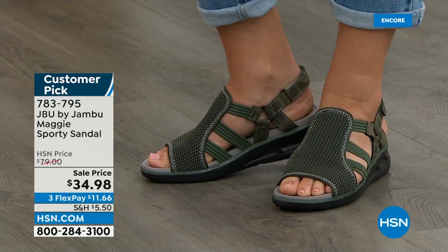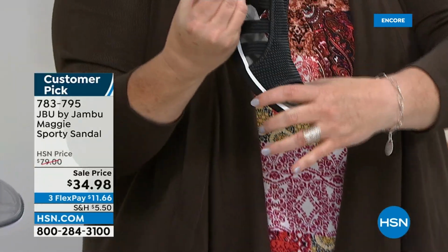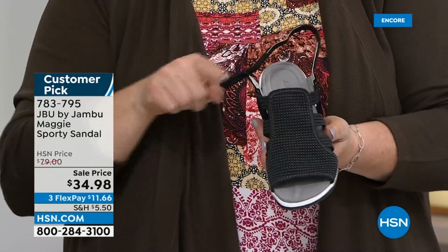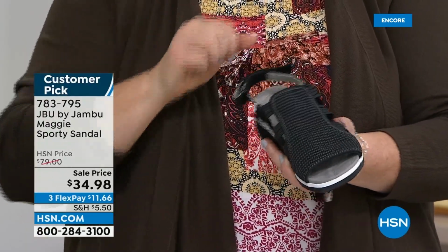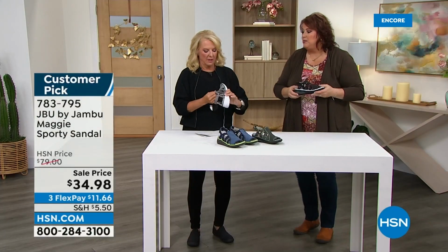Plus, I have to tell you, this hook and loop closure, first of all, look at how long this is. Do you see how long this is? I open it up. I never have to take it out of the hook. I can slide my foot in and just go like this, and that sandal is on. That's great. I have lived in this sandal all summer long. Now, it is so comfortable.